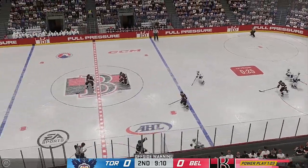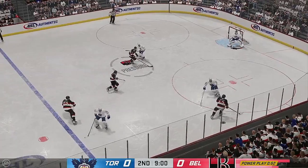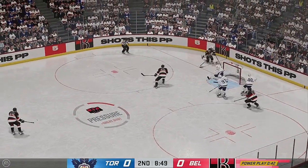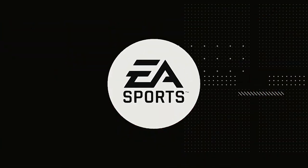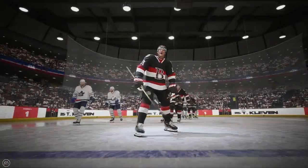A player should never be left alone in the slot, but man, is the goaltender up to the task here. Gets out in front of it and makes the save. Good reach of the stick to knock the puck away. Stopped with ease. They just keep coming in waves here in the offensive end. And they score! On the power play, they make it happen.